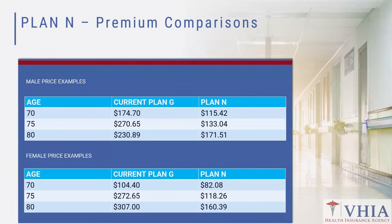So everybody can save some money here, some more than others, depending upon your exact situation. But this is probably something you want to do some due diligence on and look into, right? Let us help you figure out if this is the right move for you or not.